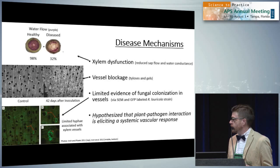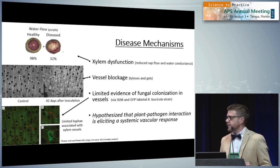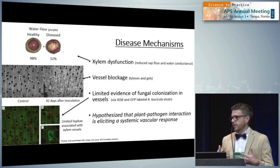Minnesota. But basically, we know that these trees are wilting and dying so quickly because there's a dysfunction in the xylem. The trees are basically reacting to the presence of the fungus by producing tyloses in the vessels and basically blocking the water movement. And there's very limited fungal colonization as well, which has been recognized. But it's basically hypothesized that there's some sort of effector molecule or something produced by the fungus that is eliciting this response in the host.